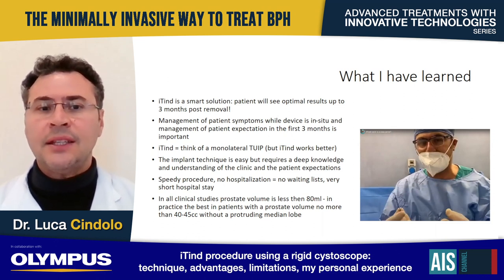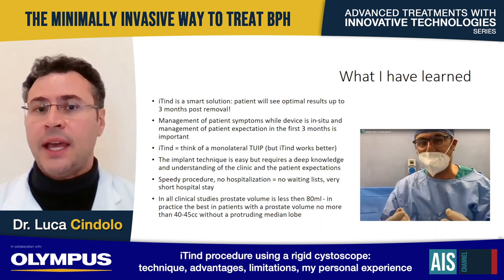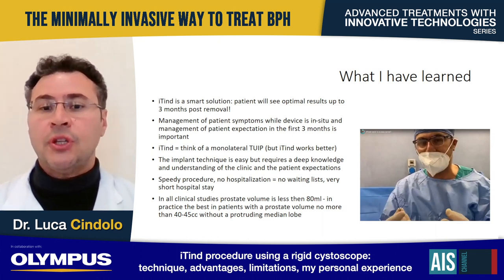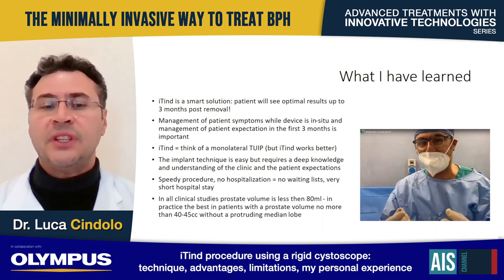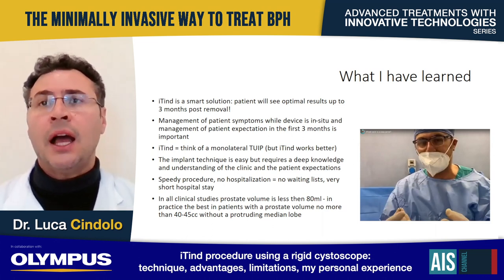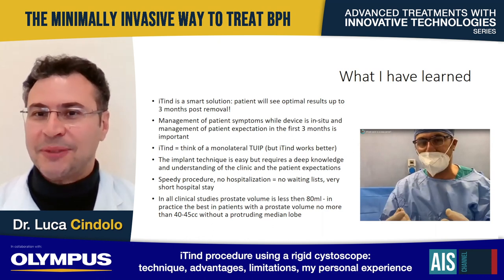In the clinical studies, we learned that the prostate volume of patients included is less than 80 milliliters. But in my setting, in my hands, patients with a prostate volume of no more than 40, 45 cc without a protruding medial lobe are very good candidates for this technique.